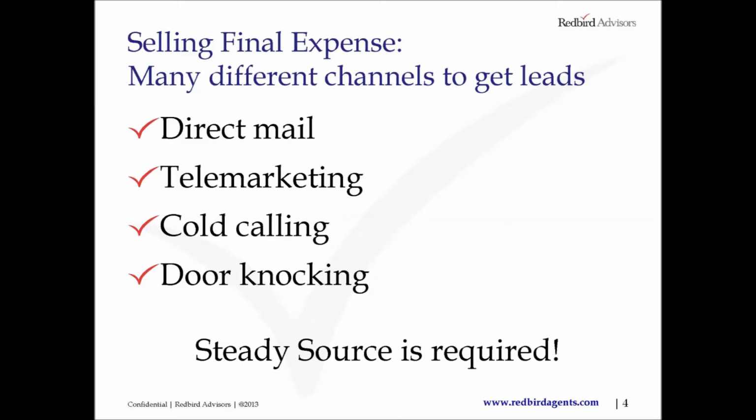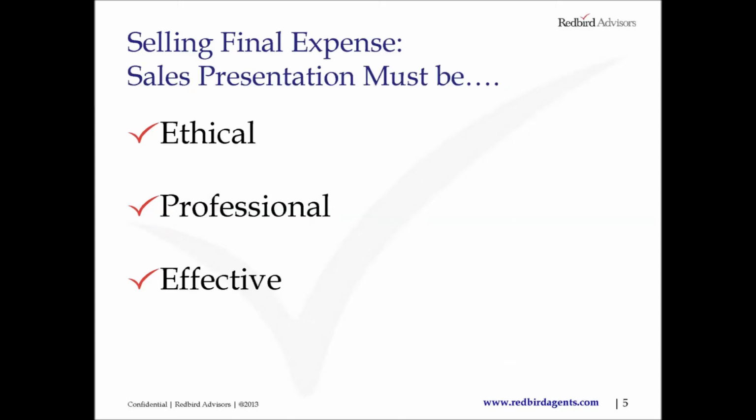But just as important as the leads is what do you do with them. Once you have the leads, you need a sales presentation that works. And when I say works, what I mean by that is you need a presentation that's ethical and professional and effective. Because if you don't have an effective professional presentation, you're not going to have sales. So what I'd like to do is kind of go through the presentation that I've been using for the past 4 years. It's been very effective for myself and several agents over that time in producing a steady flow of final expense life insurance applications.